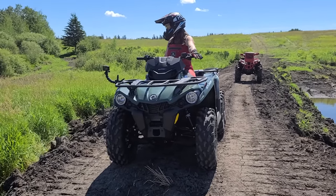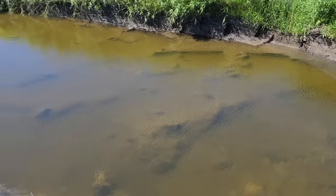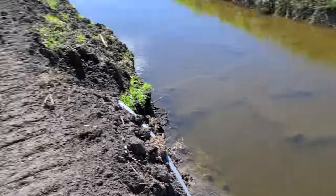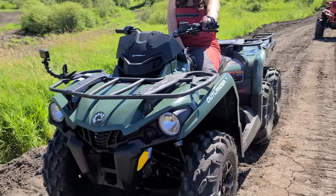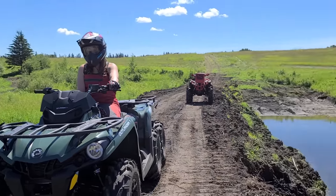Okay, guys, we are out here at our little swamp holes. Look at this thing. It looks pretty deep. So the 450 6x6 comes snorkeled up to the pod. So I told Mrs. Asta, once you're about rack deep, that's about max. So we'll try not to flutter out. So she's gonna take her through.